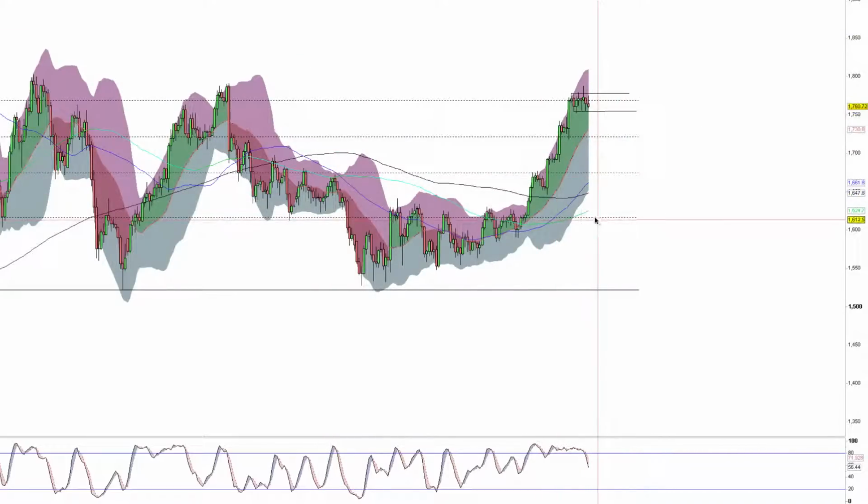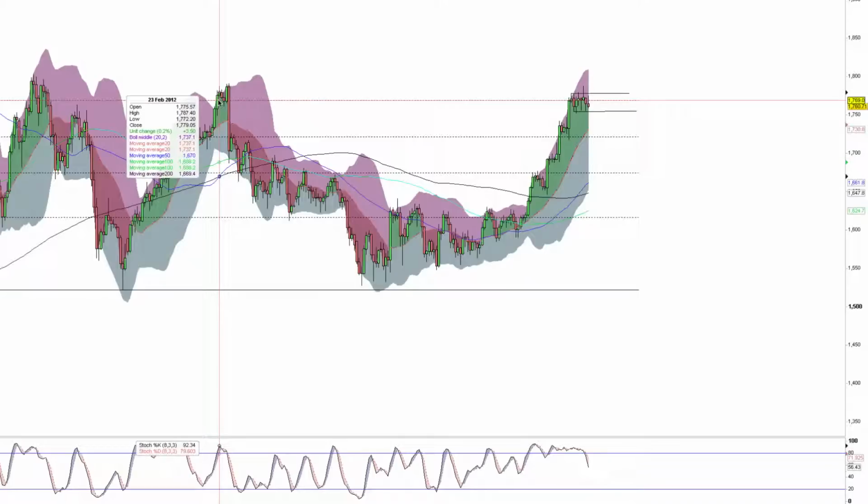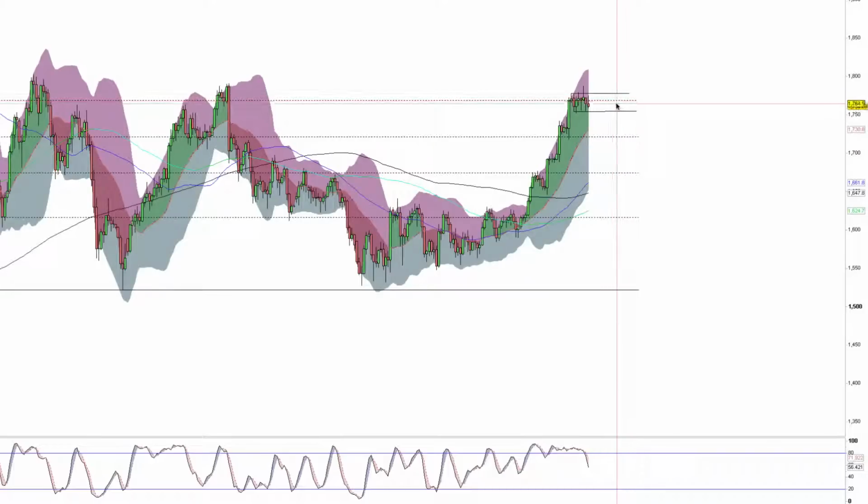As far as gold goes, technically looking really, really nice and sound. This is the third time that we've hit this 61% Fibonacci. The more we hit it, the more likely it is to break. And once we break it, most likely we'll be looking at this level here for support, not necessarily resistance.